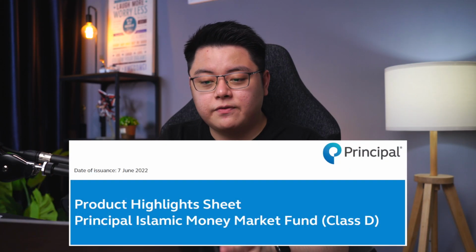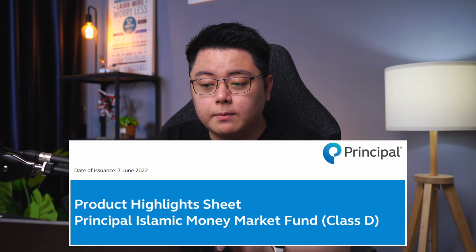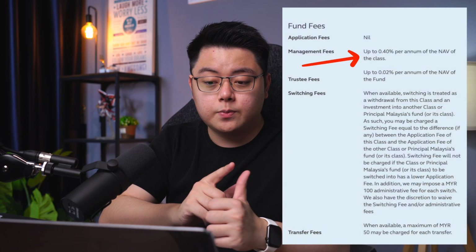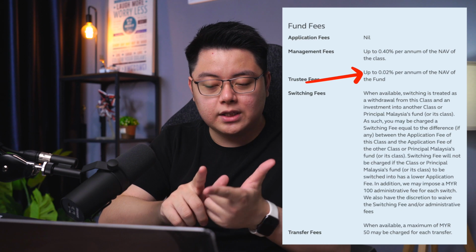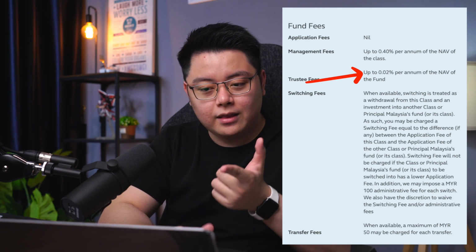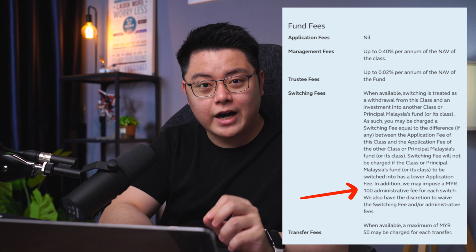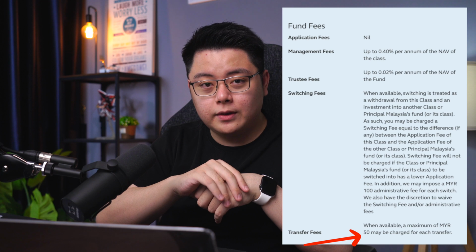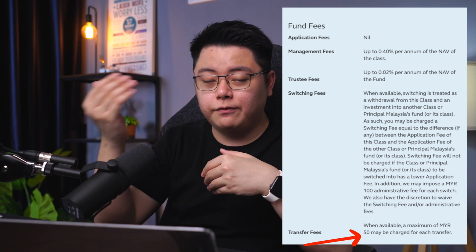Now let's look at the fund's fact sheet. The name of the fund is Principal Islamic Money Market Fund Class D, and technically for this kind of money market funds, the risk is almost zero. But of course, when OPR increases or the interest rate increases, money market funds like this one or fixed deposits may benefit from it. And if you look at the fee section, like I mentioned, management fee 0.4% per annum, trustee fee 0.02% per annum, and then there is also this switching fee of 100 ringgit and transfer fee of 50 ringgit. But you don't need to worry about that for now, because this is probably for their future expansions.